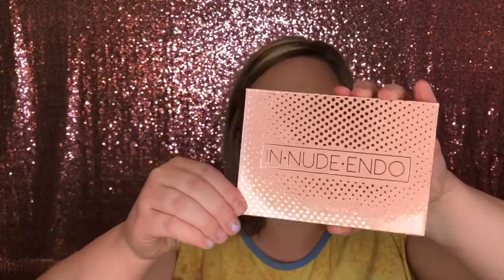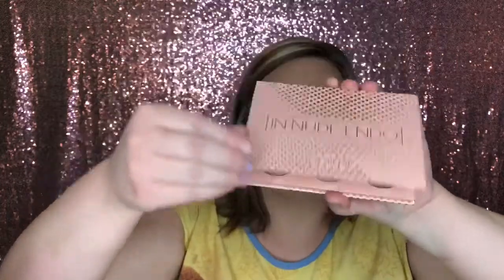And then I'm also going to be showing y'all the highlighter palette. This is what it looks like as well. So I'll be using those two products and two other new products from ColourPop. So if you wanna see how I created this look, then keep on watching.